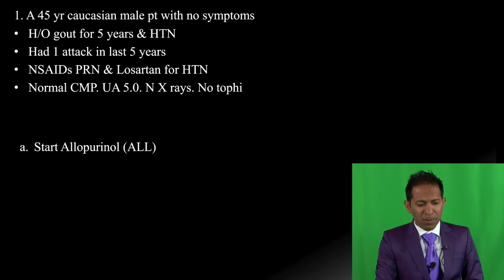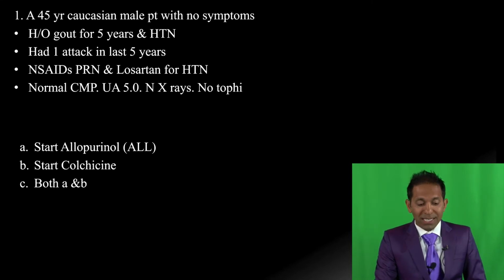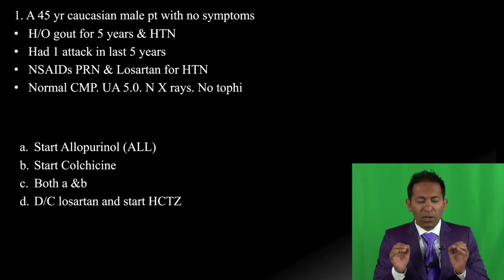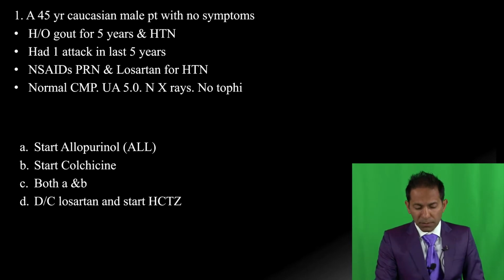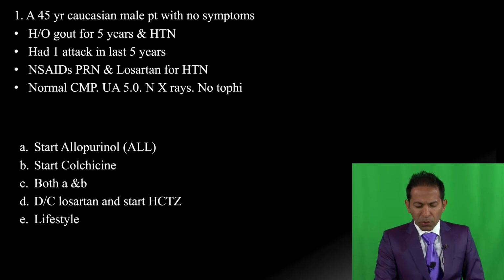What would you do for this patient? Option A, start him on allopurinol. Option B, start him on colchicine. Option C, both A and B. Option D, DC his losartan and start him on hydrochlorothiazide. Option E, recommend him lifestyle modification. So here the right answer is option E. We will offer him lifestyle modification.